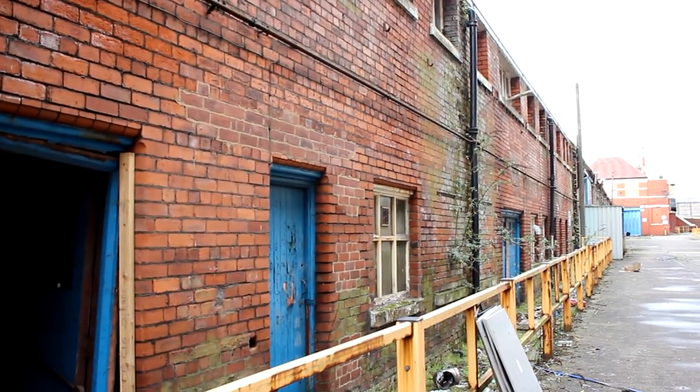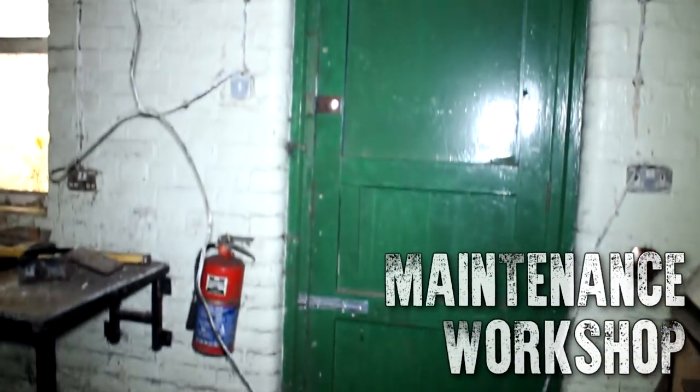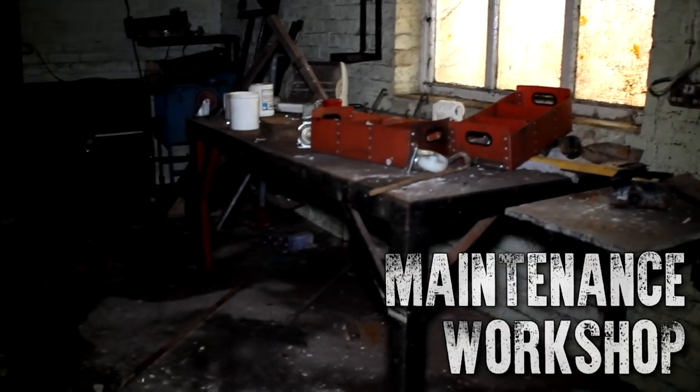Look at these. Nice little window shot. See all bits of old nuts and bolts and whatnot there. Oh wow, look at that, man. Holy smoke, that door is literally fresh out of the 1800s, man. It's gotta be. Oh wow, all the steps up there too. Let's have a look up there. Look at this. Oh mate, this is mint. No doubt.